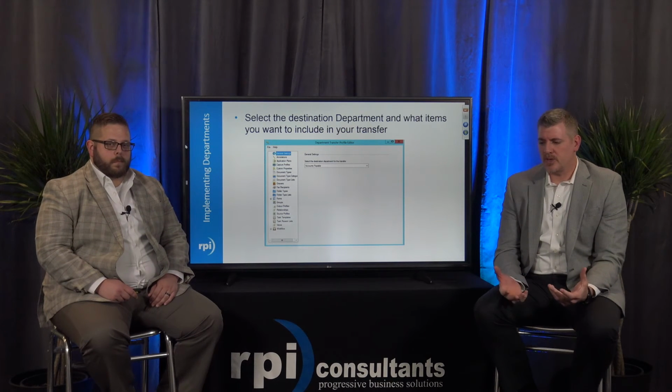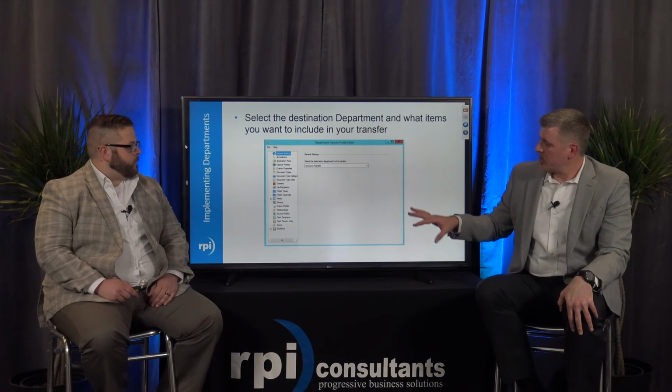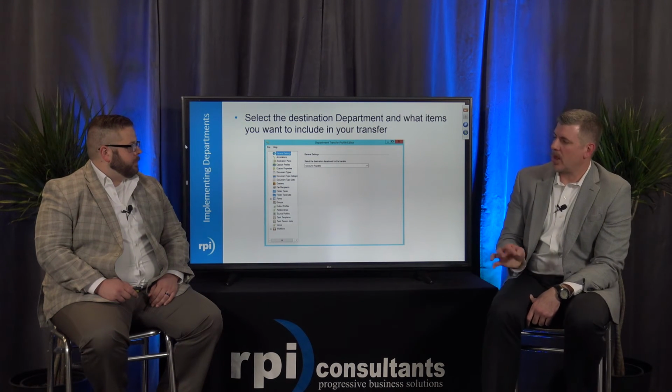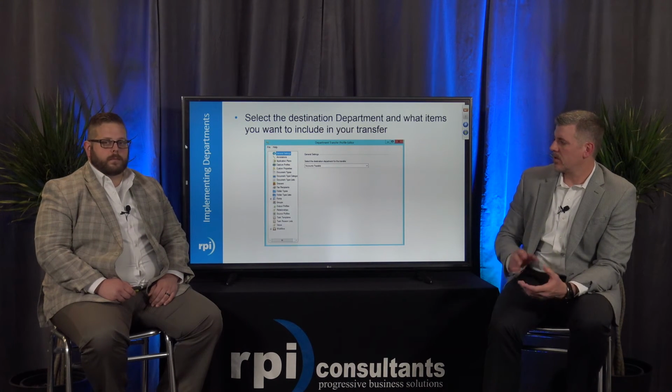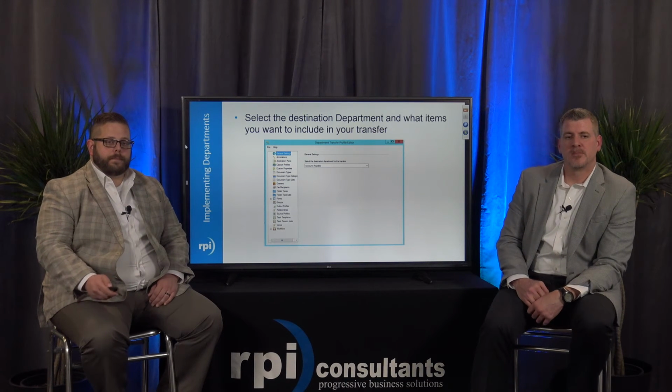Now, in any transfer, this is a little different than the migration, so you're going to pretty much have everything you need here. I will mention, in some migrations there might be some need to rebuild small items, but in most cases with department transfer, I think you're going to get the full spectrum of what needs to be transferred over. Yep.